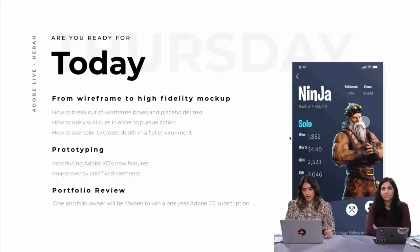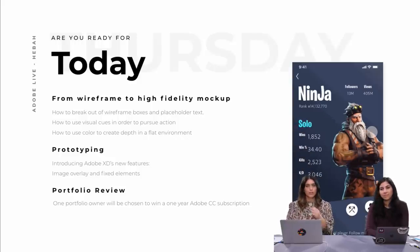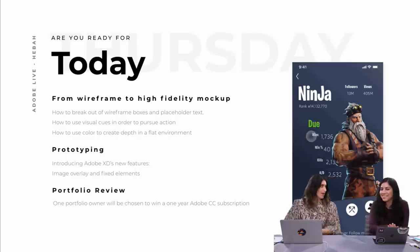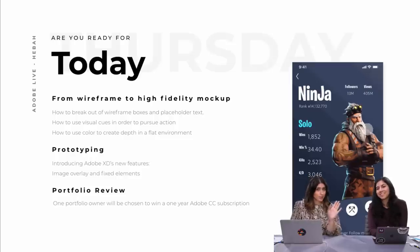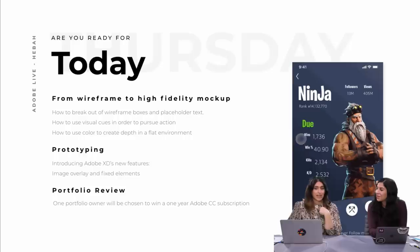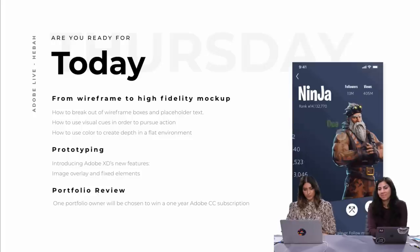Today, we are going to be continuing building from wireframe to high fidelity mockups. Then we're going to do some prototyping, and some auto animate. Who's excited? I'm so excited. And listen, I literally learned this past hour. If I can do it in an hour, you guys can definitely learn it. So check it out.